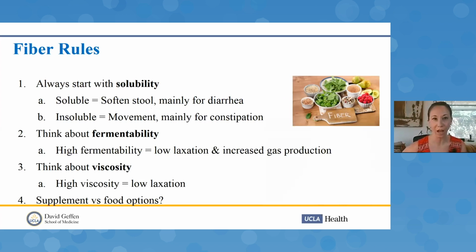We then want to lay on top of that fermentability and viscosity, which we know have an inverse relationship with the bowel movement. So if we are trying to encourage laxation, we want to reduce the amount of fermentability and viscosity. Whereas if we are trying to pull back or help people with diarrhea, we might want to increase the viscosity and fermentability.